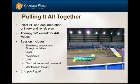we're going to document our injury, we're going to lay out a treatment plan, and then usually we're going to see these patients 1 or 2 times a week for about a 4 to 6 week period of time, and that's highly dependent on the injury, the rate of progression of recovery, and each session, usually about an hour-ish, and that's going to include a combination of stretching and strength training and all the different therapies that we can provide.